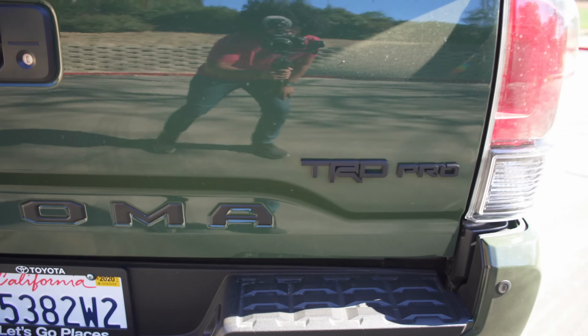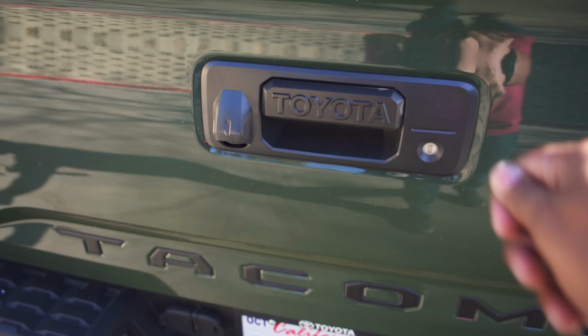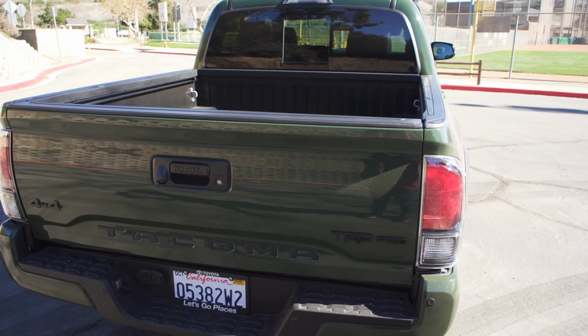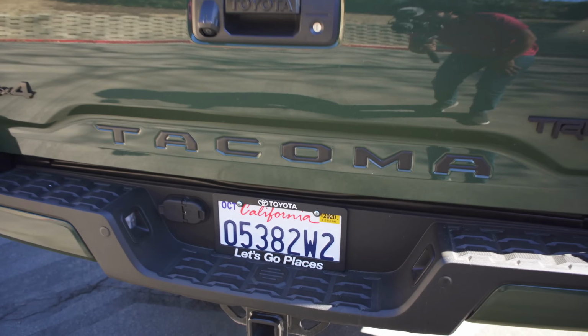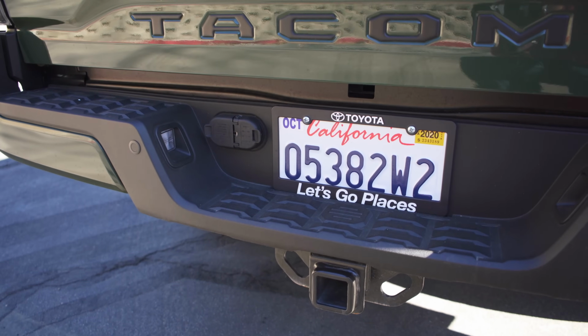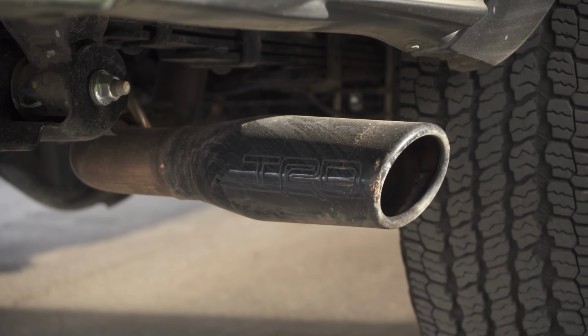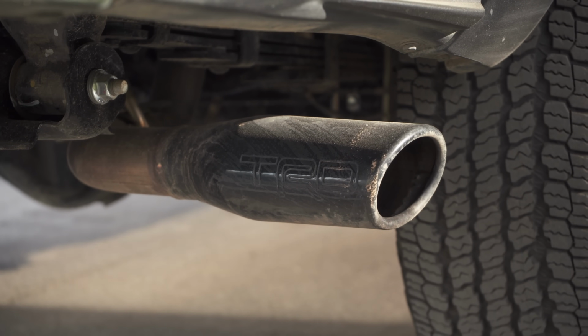Then coming to the back, you've got your 4x4 stamp right back here, Tacoma stamp in the middle, TRD Pro to the right, Tacoma branded right here with your backup camera, and you can lock the tailgate, although this is pretty low, so anyone could just reach in, grab it out if they wanted, unless you had it covered. Then obviously your auxiliary plugs for your trailer hookup, and you're going to have your hitch right over here. And then you have this black TRD branded exhaust. So let's go ahead and take a listen to how that sounds.